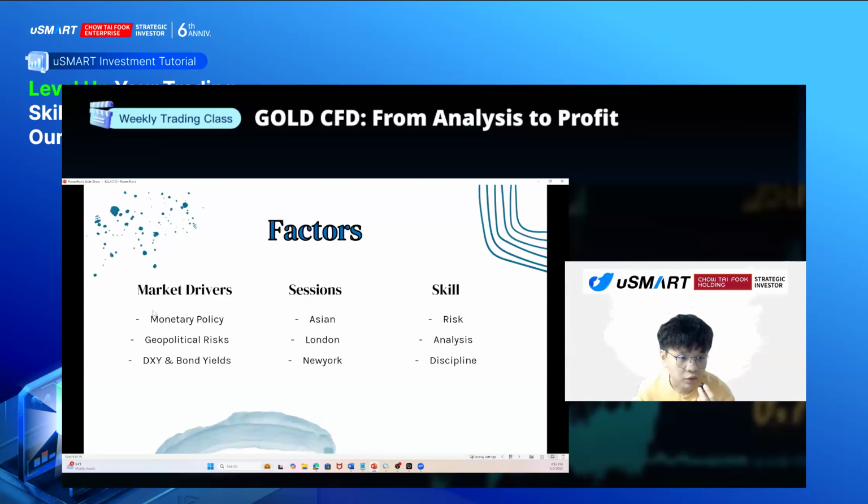The third market driver is DXY and bond yield. When I'm talking about DXY, it means the strength of the dollar index. Whenever the US dollar goes up, the gold price will go down. It is an inverse correlation.